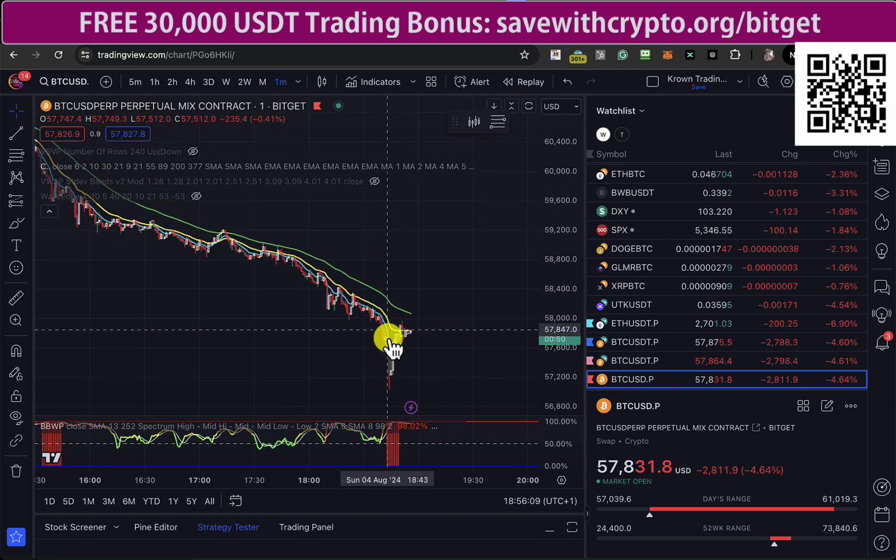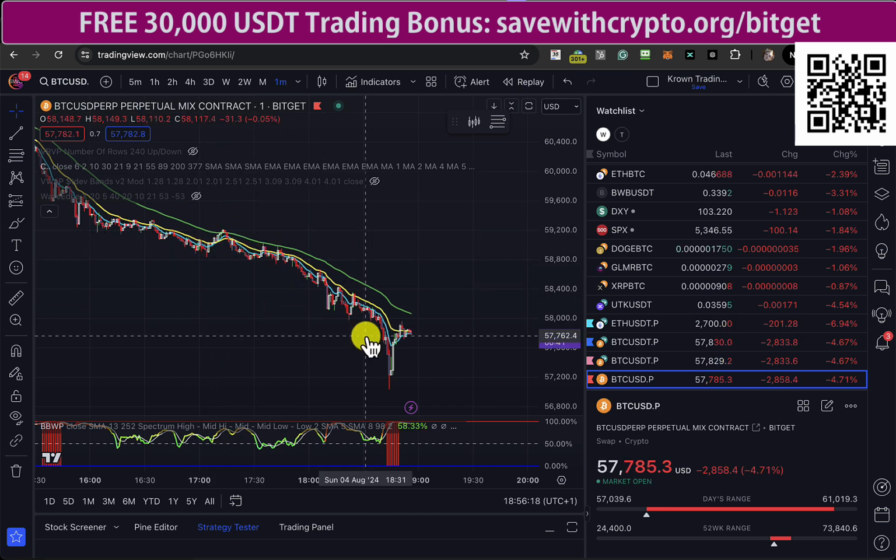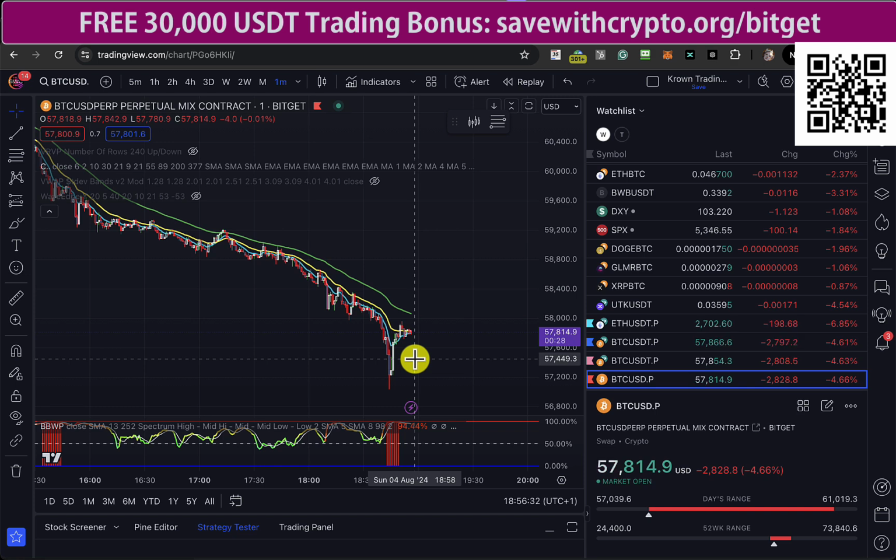Now you see here, you have got the cyan line coming back towards the yellow one, which even on the 1 minute just gives you an idea that it might temporarily come up a little bit and then carry on down. So if that's the case, I'm hoping it will do the take profit at 58k and then continue down, in which case the short's working fine, isn't it? Let's leave that for a bit and see what happens.